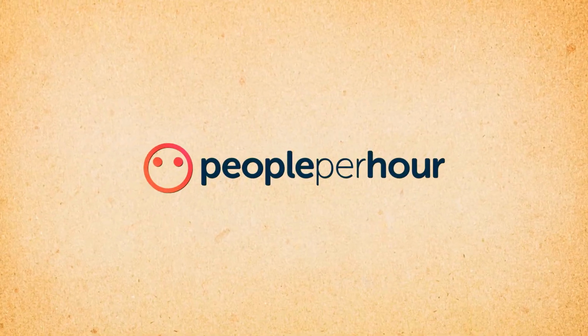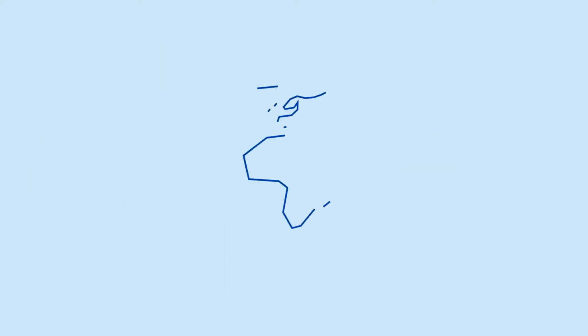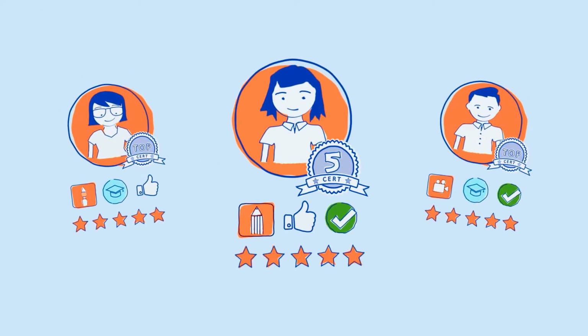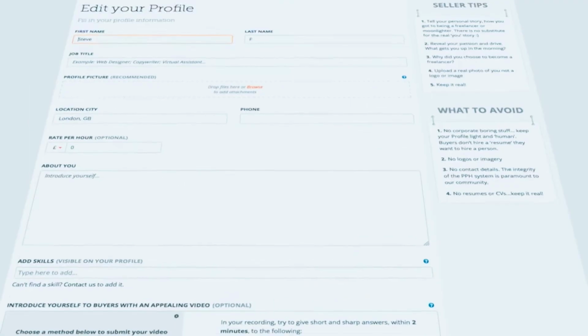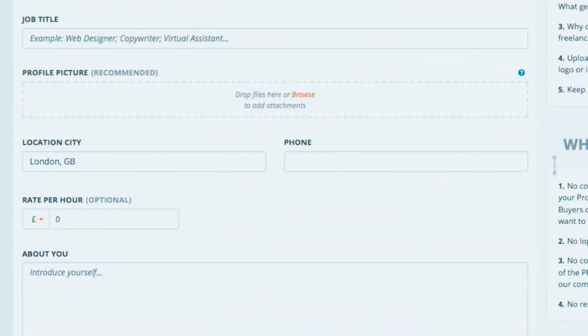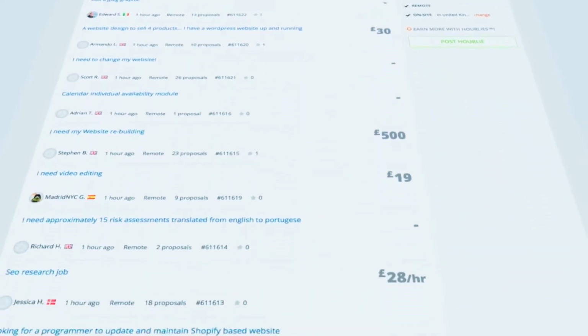People per hour. People per hour, as the name implies, assists organizations in locating professional freelancers to hire by the hour or project. Various industries, such as public relations, marketing, and journalism, employ millions of freelancers. Freelancers can sign up for a free account and begin building a profile. Each application will be reviewed by the moderators before being approved. After being approved, freelancers can begin looking for employment in a variety of categories.